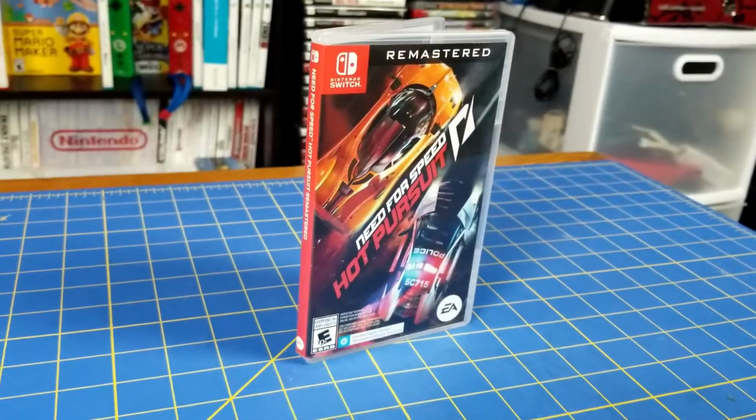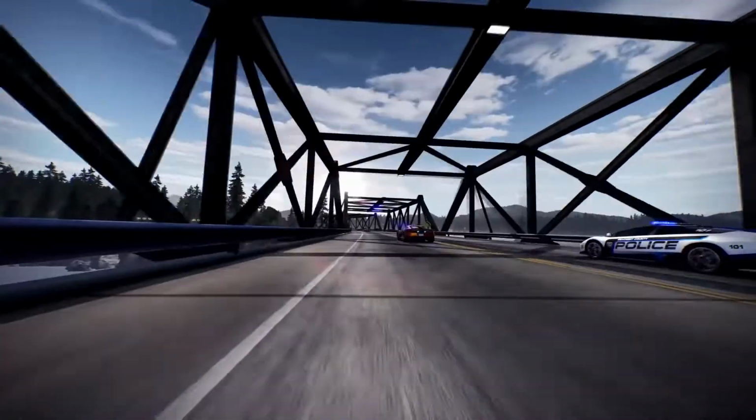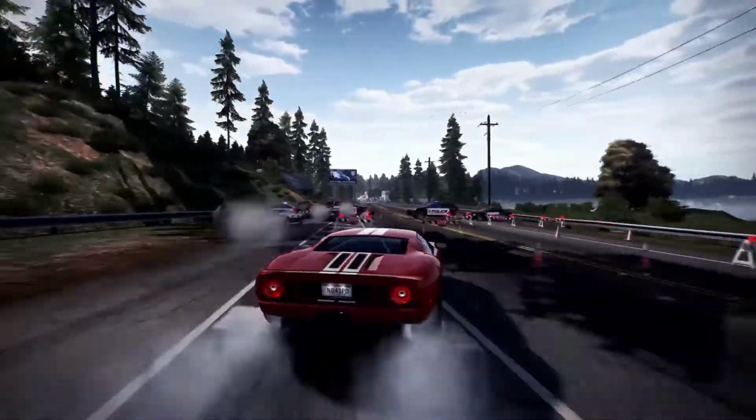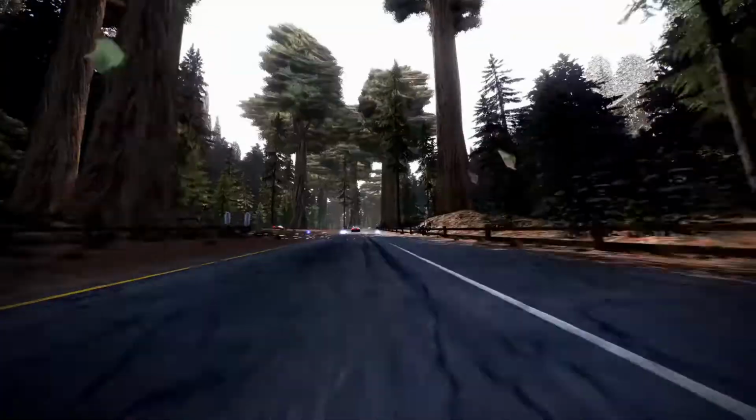Next up, I got Need for Speed Hot Pursuit. This is the remastered version of the remake, so double remastered. It's an awesome racing game where you have to avoid the cops at the same time. The cars are from around 2010, so all the car models in here are from around then. But this game's a lot of fun. It was on sale, so I picked it up, and I've been meaning to play this for a while, so it just worked out good that I was able to get it on the Switch.